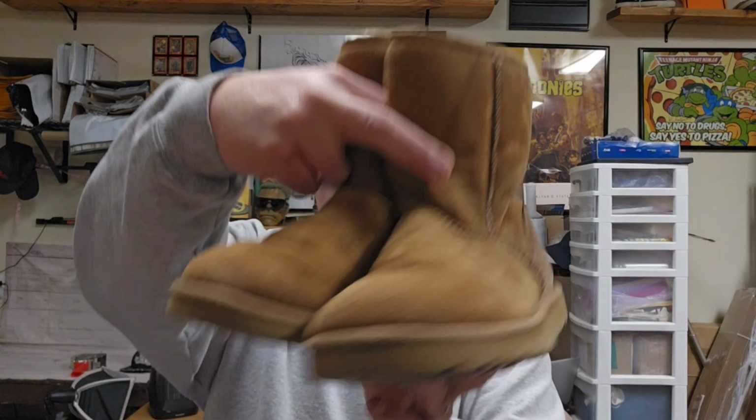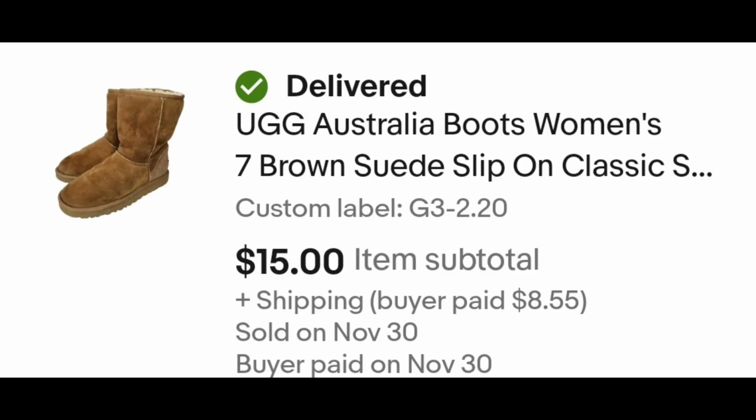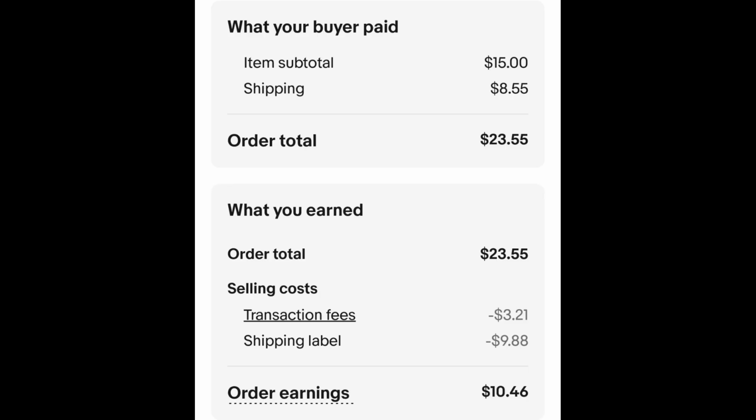Pair of Uggs sold, kind of the basic model. There's some discoloration and a couple small stains. So I took an offer on these as well, but they sold within a few weeks of me listing them. I paid $2.20 for these Uggs, and they sold for $15 plus shipping. The buyer is all in at $23.55, and after fees and shipping, I get $10.46.